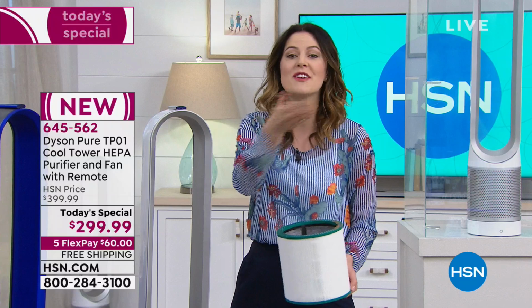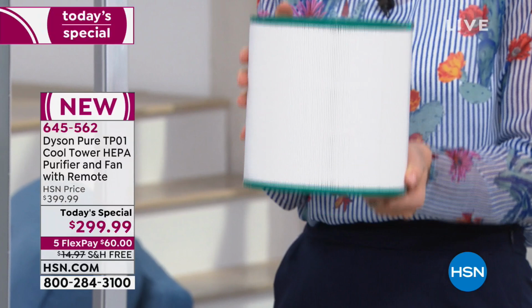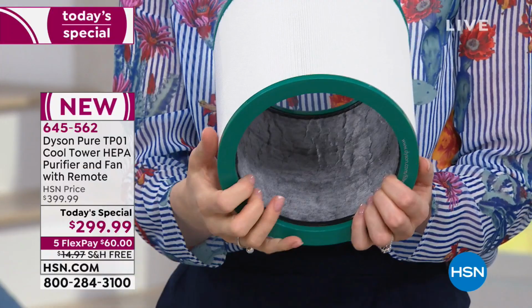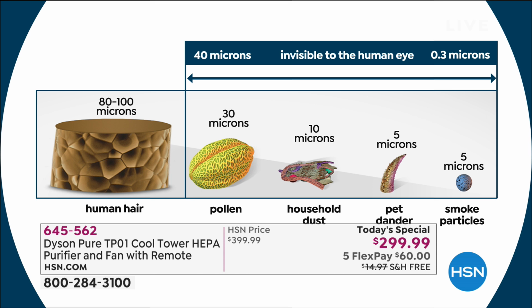The other wonderful thing is that it comes with this HEPA filter. And how it works, on the outside, the HEPA filtration captures 99.97% of 0.3 microns: the bacteria, the mold spores, the pet dander, the things that we've been talking about. That's what gets captured on the outside. And then on the inside, you can see this gray here, that's carbon, that captures the odors. So if you're cooking, and I like to eat salmon, but I like the smell to be gone after I've eaten it, this captures those odors. I also have two dogs, right? I don't want my house to smell like I have two dogs. And this captures those odors.